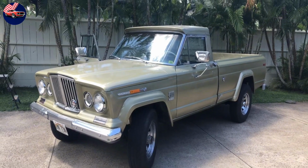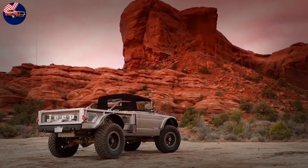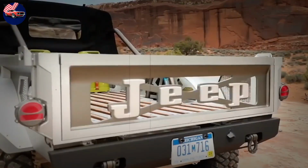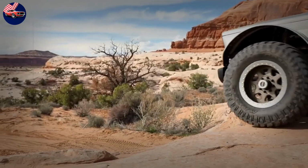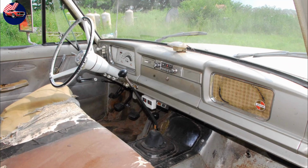One of the Jeep Gladiator's standout features was its advanced 4x4 capabilities. It handled rough terrain like a champ, from rocky mountain trails to muddy farm roads. Drivers loved the flexibility of switching between two-wheel and four-wheel drive, a feature that made this truck as versatile as it was capable. Inside, the Gladiator was all about function and comfort.